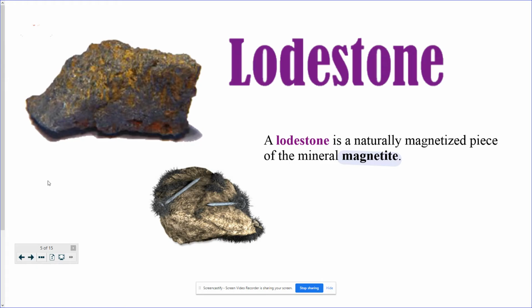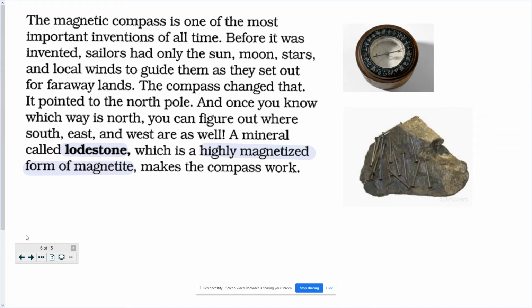Now, there's a special type of magnetite that becomes magnetic itself, and it's actually where we got the word magnet from. It's called lodestone. In class, I'd be showing you a bunch of lodestone, but if you're just watching this, it's magnetite. It's one of the samples, and it will stick to a magnet, but it's also a magnet itself, so it will attract other iron things like nails. So it's a really cool sample, and they used lodestone all through history.